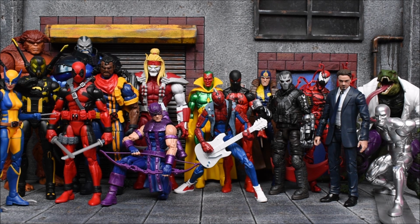Spider-Punk playing his guitar in the middle. Then we have Scarlet Spider, the Vision also from Vintage Wave 2, Multiple Man from the Apocalypse Wave, and then from the Marvel Studios 10th Anniversary sets we have Crossbones, and we also have the Tony Stark suited body version. Going back to the Venom Wave, we have the Carnage, which is the same Carnage we got before, but this one comes with an unmasked head and some more effects, making this one that much better. And then lastly, we have the Walgreens exclusive Silver Surfer on the very right.